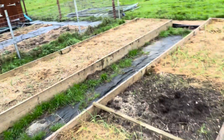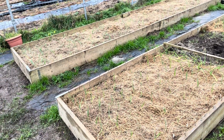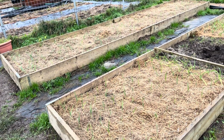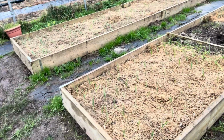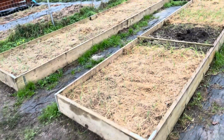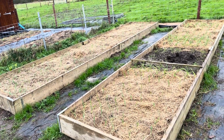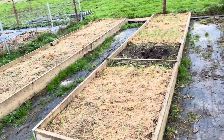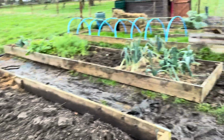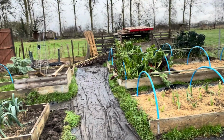Once the weather improves, when we hit February time, it will also help to develop that vital root system that the plants need, which, we all know, is essentially what an onion and a garlic bulb are, a combination of leaf and root. So pretty important. But anyway, just wanted to do this as my final visit, and that's it.